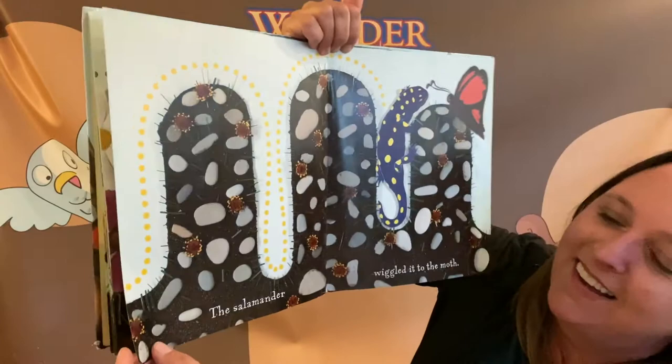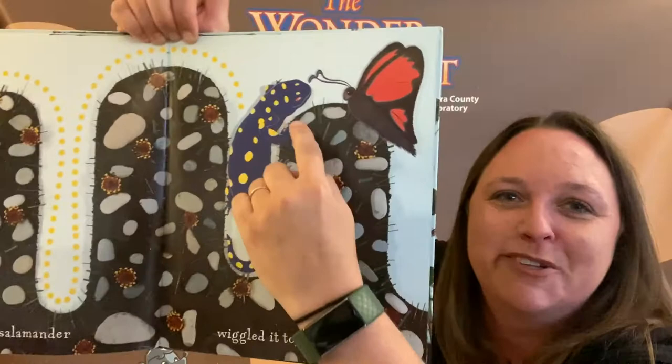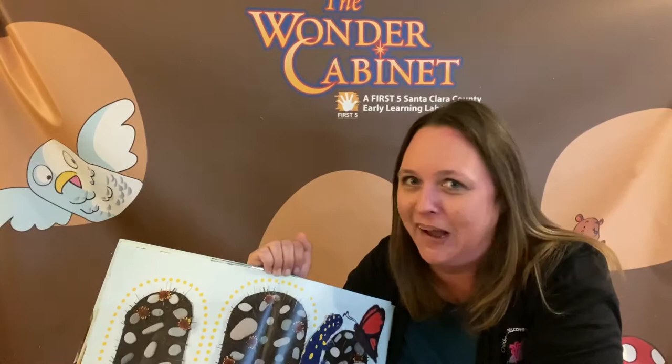And follow the salamander, went up and down and up and down and wiggled it. Can you wiggle? To the moth. Go. What do you think this secret's all about? I don't know. I wonder. I'm very curious.